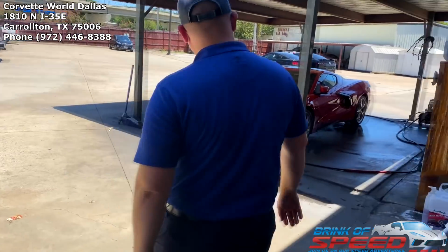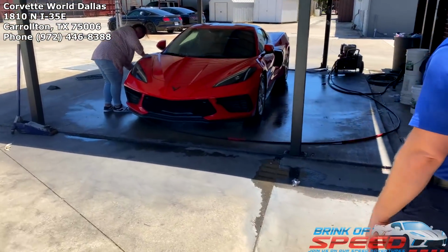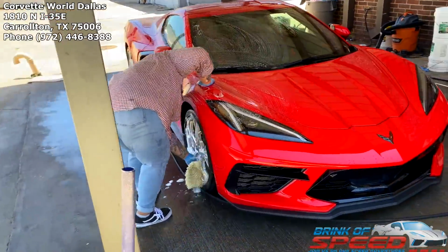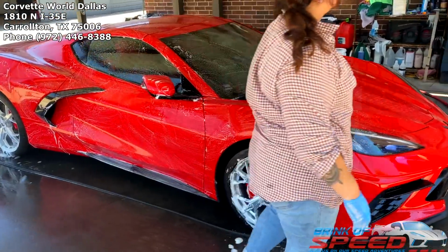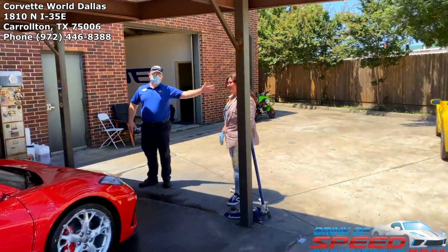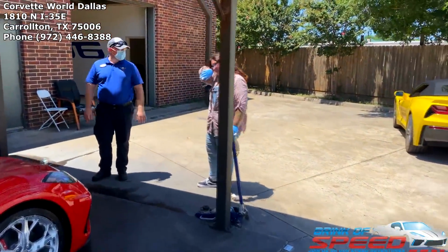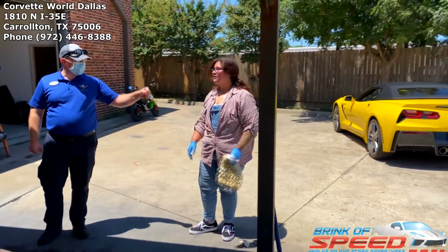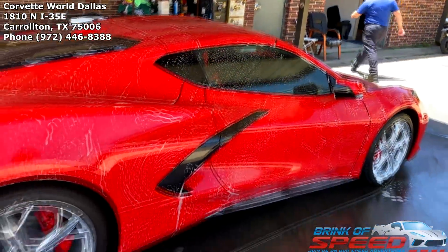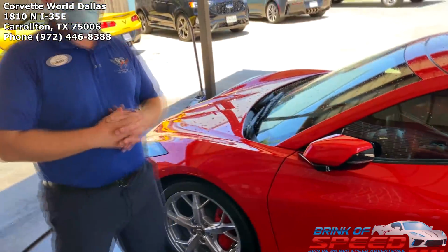There she is. Oh, wow. Getting washed up. There is the C8, ladies and gentlemen. Sapphire, any objections to being on YouTube? What's up, Sapphire? She washed the cars for us. She does a damn good job. And this is our first C8. Awesome. So we'll let them get it cleaned up, and we'll actually be able to get inside, show you guys all the features, and go from there.